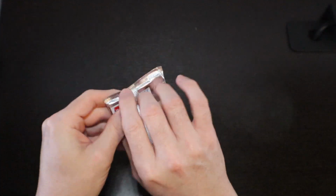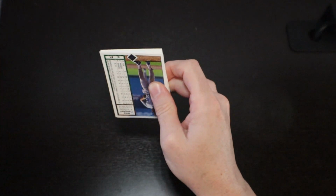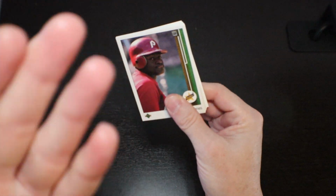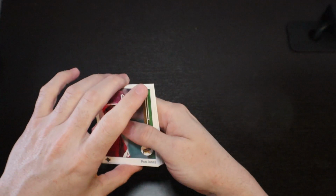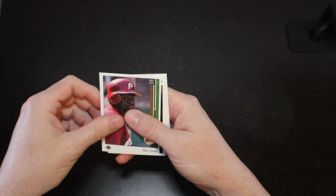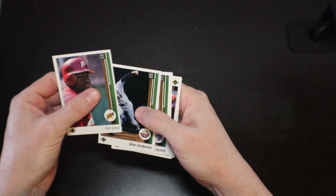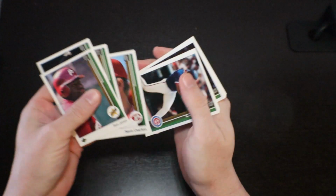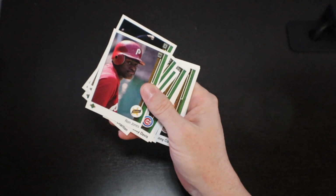Got the silver foil remnants left from the card. Shiny. Can't really see it, but it looks like glitter. Ron Jones, rookie. Explain that one to the wife later. Rob Ducey, Norm Charlton, one of the nasty boys from the Reds '90 World Series team.